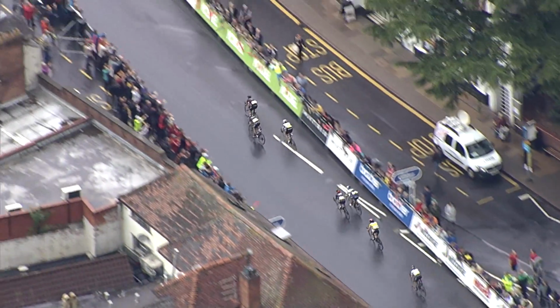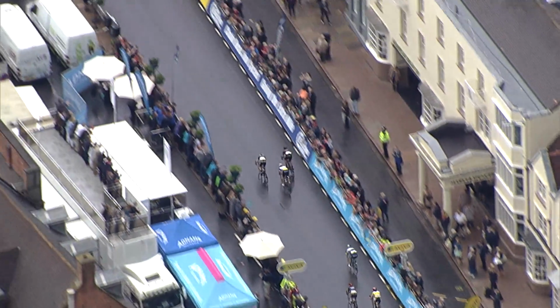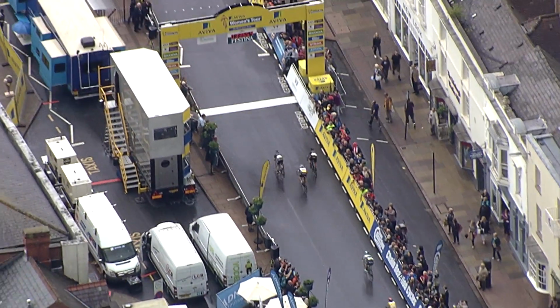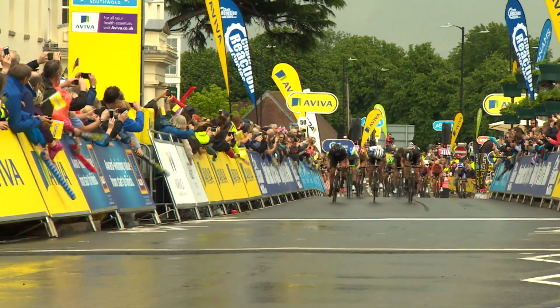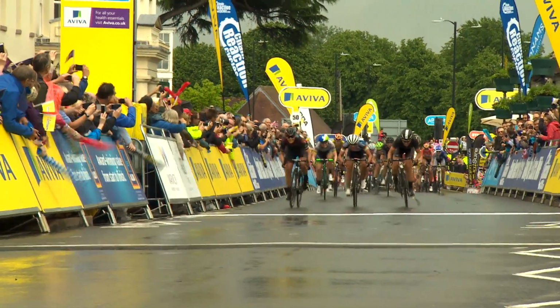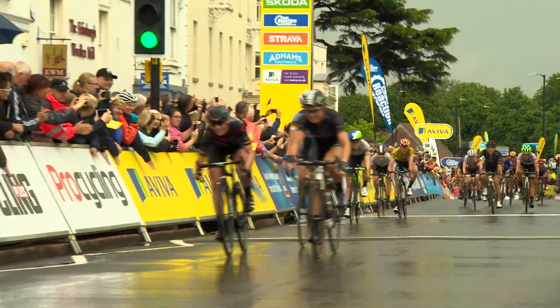Yeah, that's Brennauer on the front on the right-hand side leading her out. But look at Pieters' acceleration as they get to the line. And Vos, she's trying to get there, but she just can't make it. Let's take a look at the head-on the right of our screen. Pieters snatches the stage. Vos in the middle finishes third, and the bonus of 4 seconds gives her the yellow jersey.